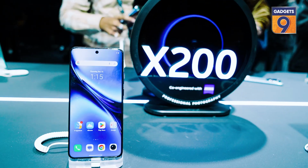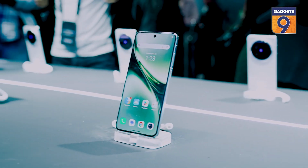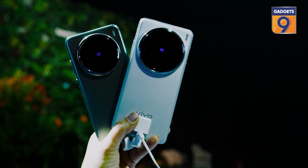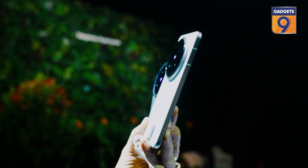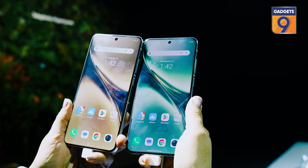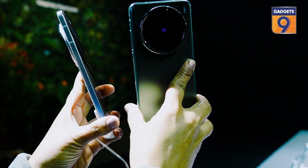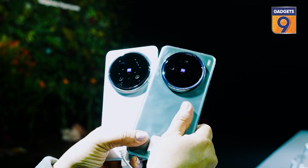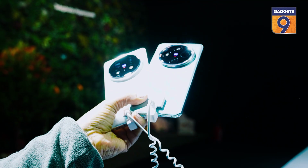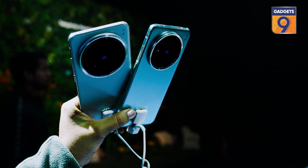Out of the box, both smartphones will run on FuntouchOS 15 based on Android 15, and they'll come with Google Gemini Assistant and offer several AI features like AI Note Assistant, AI Transcript Assistant and Circle to Search. Also, they'll have Vivo's proprietary AI features such as AI Erase, AI Photo Enhance, Shadow Removal, Album Search and Album Memories. Both the X200 Pro and X200 come with an IP68 and IP69 rating. Like we told you, both are water and dust resistant.